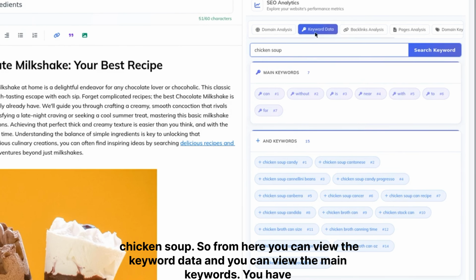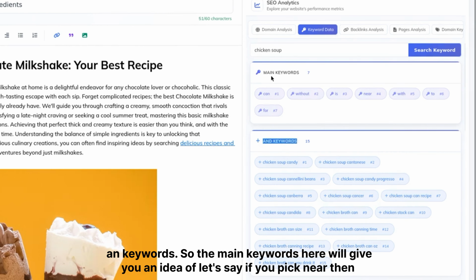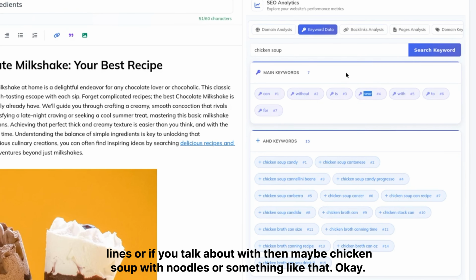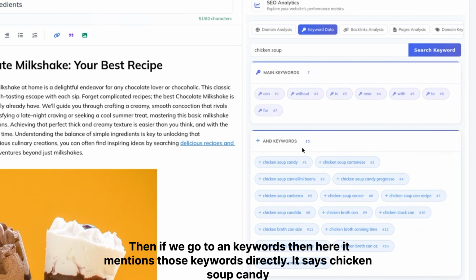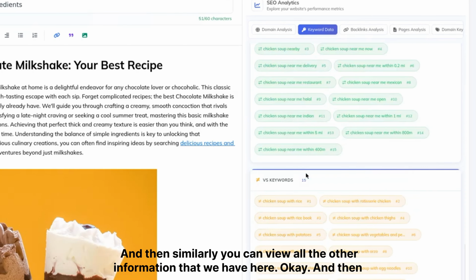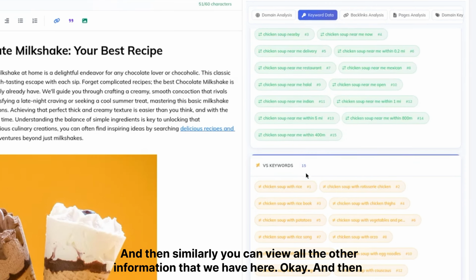So from here you can view the keyword data, and you can view the main keywords. You have "and" keywords. So the main keywords here will give you an idea of, let's say if we pick "near", then you can probably optimize the article for, let's say, chicken soup near me, or something along those lines. Or if you talk about "with", then maybe chicken soup with noodles or something like that. Okay, then if we go to "and" keywords, then here it mentions those keywords directly. It says chicken soup candy, then chicken soup Canberra, chicken soup cancer, chicken soup can recipe, and all that stuff. And then similarly you can view all the other information that we have here.